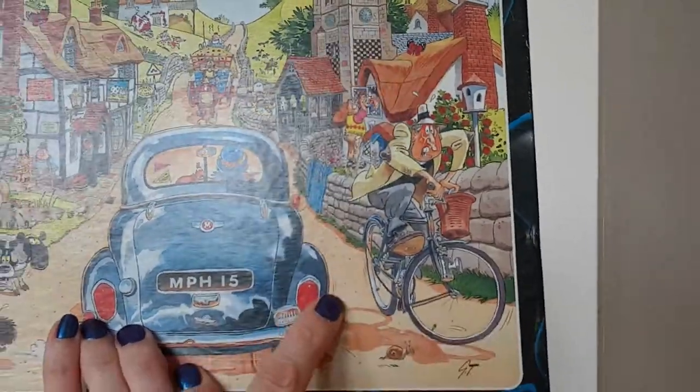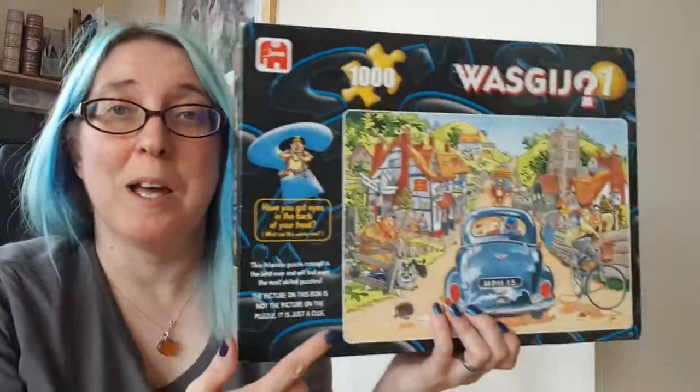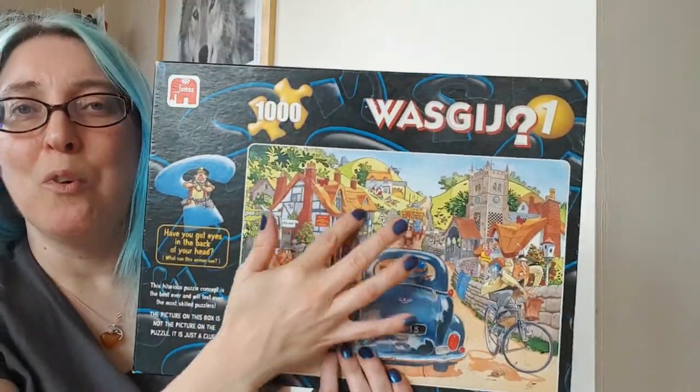You can see their backsides basically. So, not very helpful. It was the last bit that I did on the jigsaw was their backsides because that's all you could see was just beige. So the rest of it is a lorry.